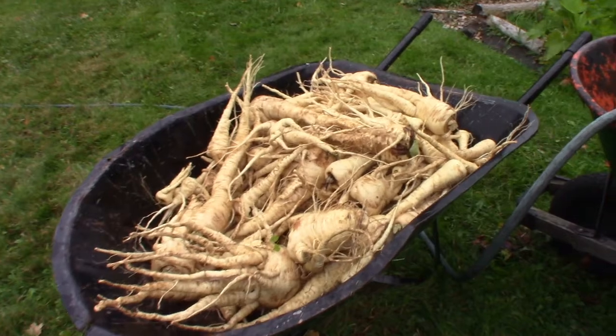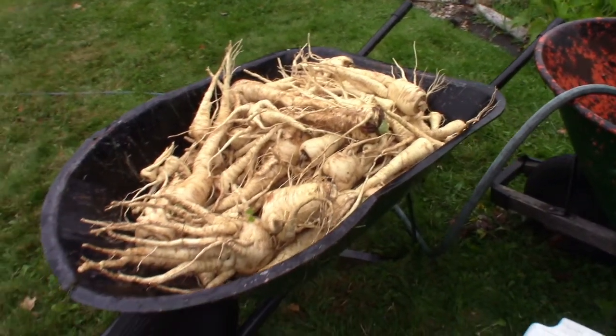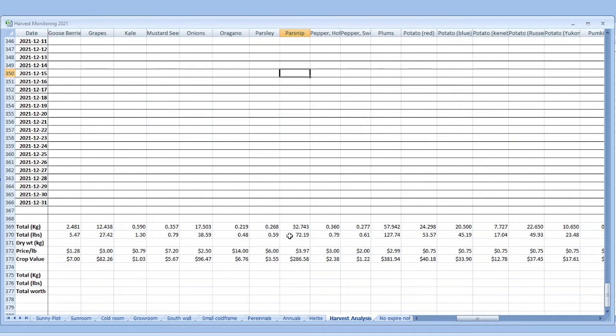Parsnip, they did wonderfully. One of those feed sacks stuffed right full. Then I found a couple more afterwards. Actually, it was 4 more out there. So 72 pounds in all, 32.7 kilograms. And they are delicious. Oh boy.